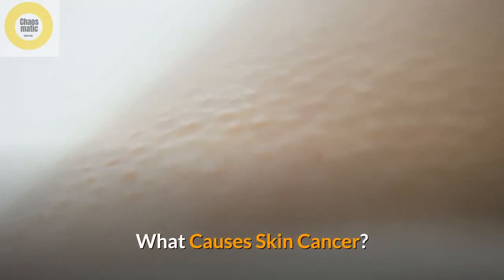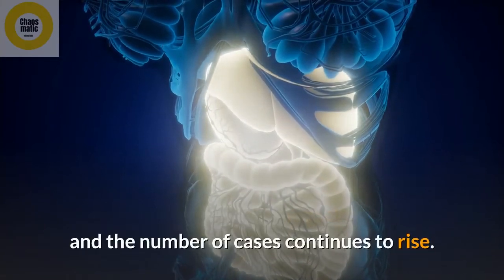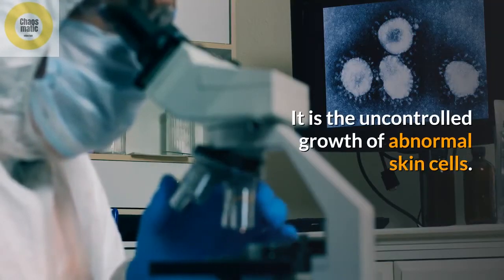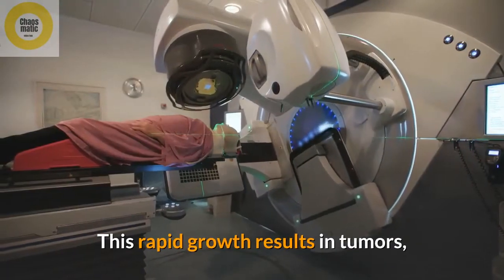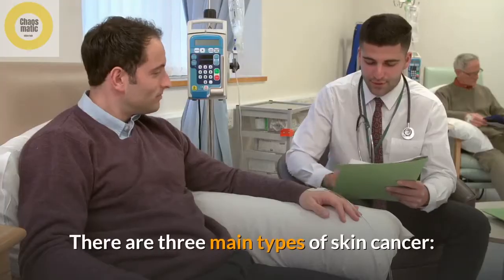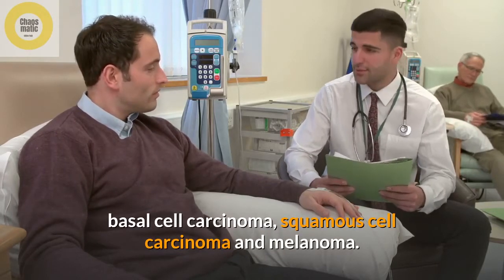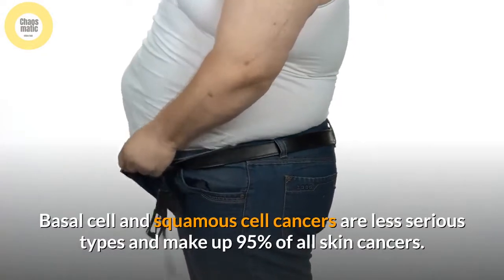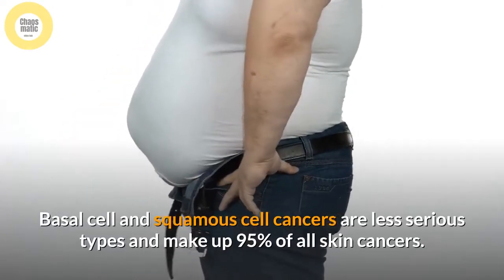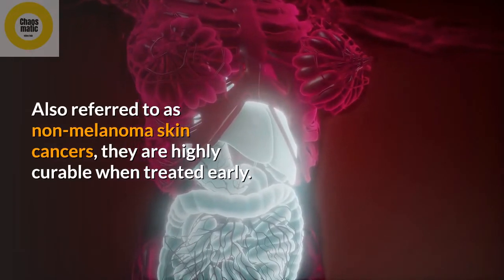What causes skin cancer? Skin cancer is the most prevalent form of all cancers in the US, and the number of cases continues to rise. It is the uncontrolled growth of abnormal skin cells. This rapid growth results in tumors, which are either benign, non-cancerous, or malignant, cancerous. There are 3 main types of skin cancer: basal cell carcinoma, squamous cell carcinoma and melanoma. Basal cell and squamous cell cancers are less serious types and make up 95% of all skin cancers. Also referred to as non-melanoma skin cancers, they are highly curable when treated early.